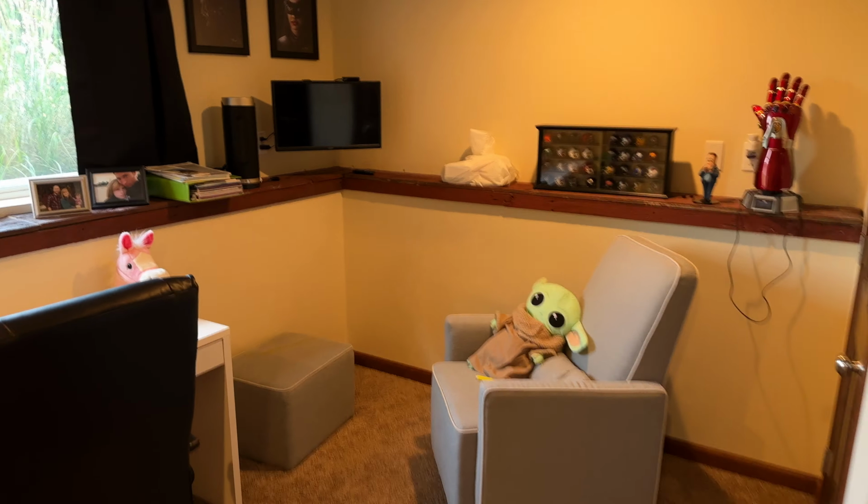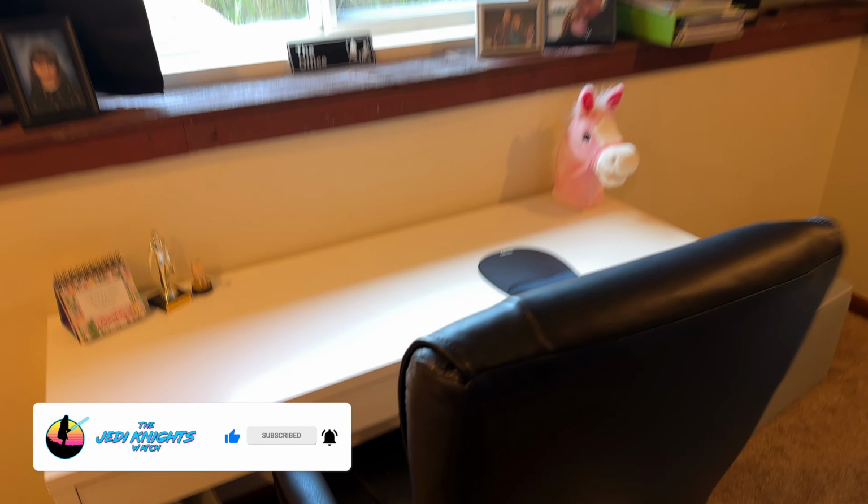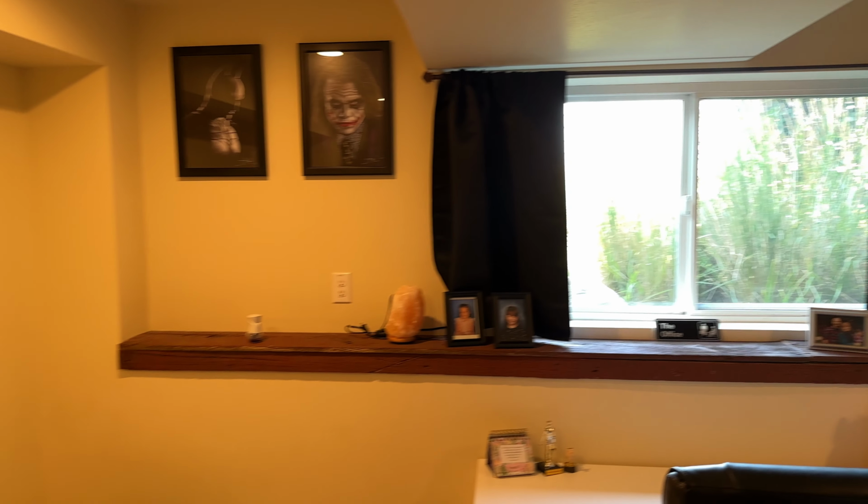Yes, this was my office, but this ain't my office no mo. That is not my horse head. This is not my desk. There are just remnants of what used to be my office.